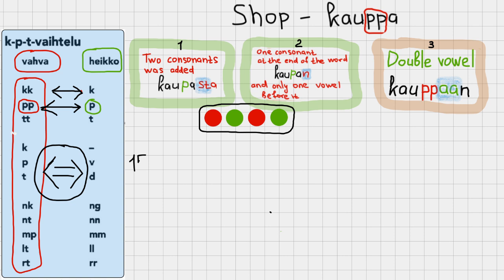Next example, number 15. Let's consider the next pair, T and D. As an example, we will take the word pöytä, which means table. Pöytä. Table. The base pöytä needs to be weak. D is weak, and the T is strong.